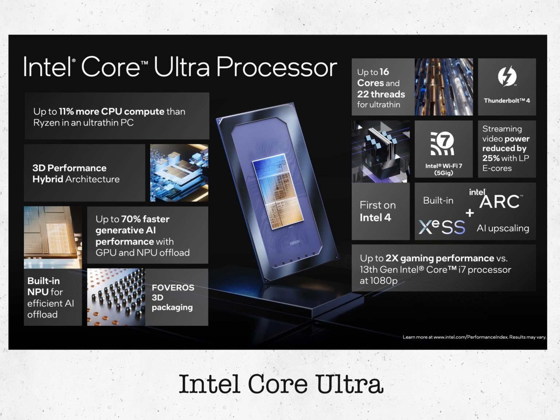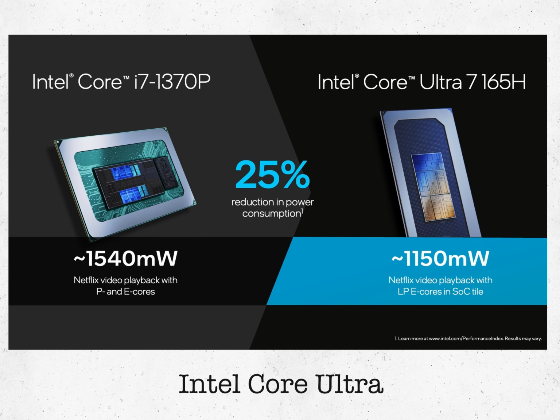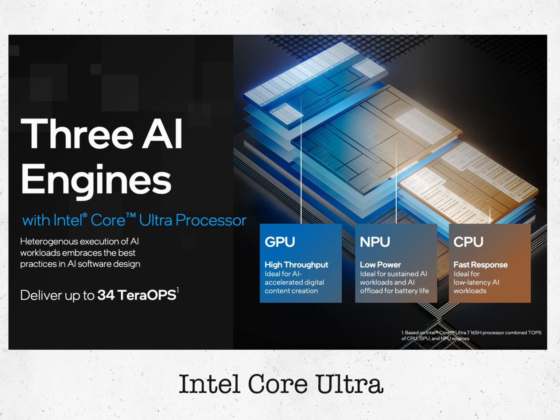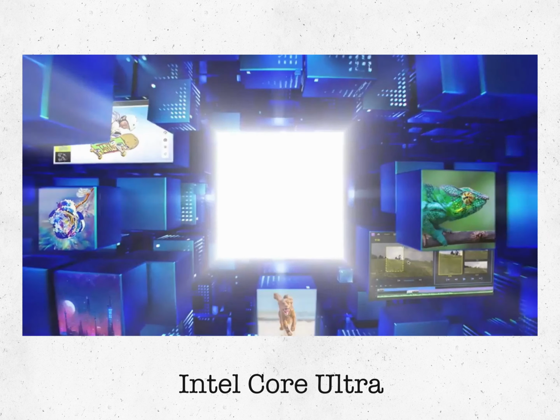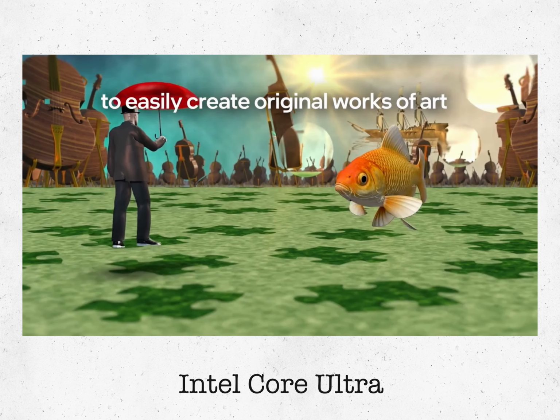Long story short, their latest chips, the Intel Core Ultra series, seem to be a huge jump in the right direction. They're claiming the Ultra chip offers better multi-core performance compared to Apple Silicon and AMD's chips, much better efficiency than previous generation chips, and integrated graphics that are almost double the performance compared to the previous generation. In addition to this, all of the new Intel CPUs will come with a neural processing unit for local AI-powered tasks. They're partnering with many software companies like Adobe, Blackmagic Design, Zoom, and more to take advantage of the local AI power. So this could be really powerful depending on which developers jump on board.